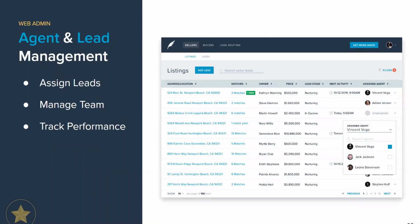So lead and agent management as well is part of the Gold platform. So this is the web screenshot. You can actually see that there's different agents who are assigned to different leads. So you can manage your team here. There's unlimited team members associated with the Gold platform. You can also set up lead routing rules and track the performance of your agents, or yourself if you work by yourself or with a partner, or if you have a team, or if you planned on building a team. All this functionality is built into the Raven CRM as part of the Gold platform. So you can actually see from a higher level how well you're doing and how well your team is doing.